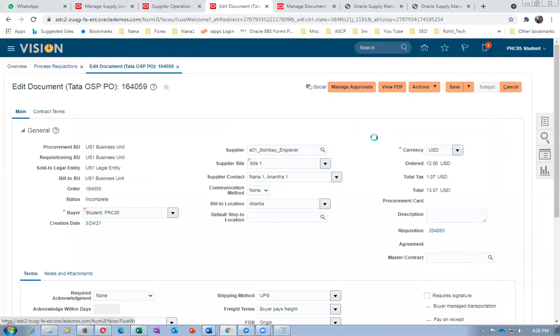164059 is the PO. Go there. Then I click on submit. So once the PO is created, you can now see on the supplier operation details, this will be updated actually.